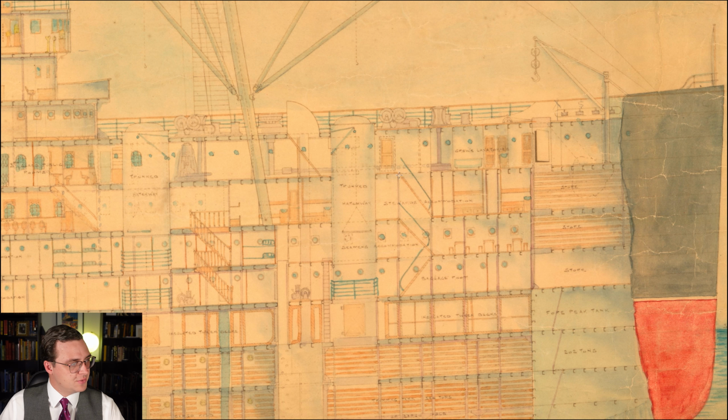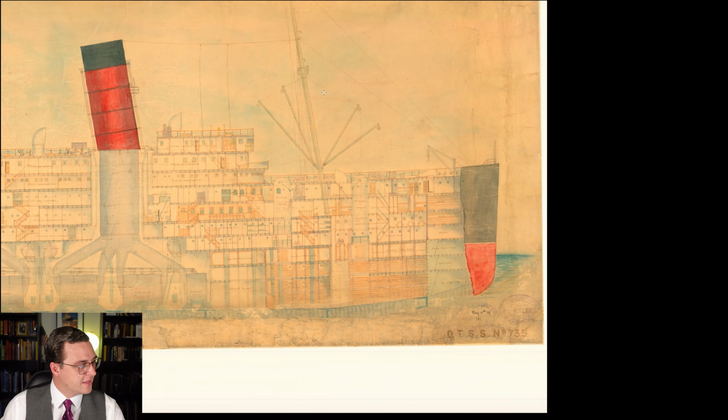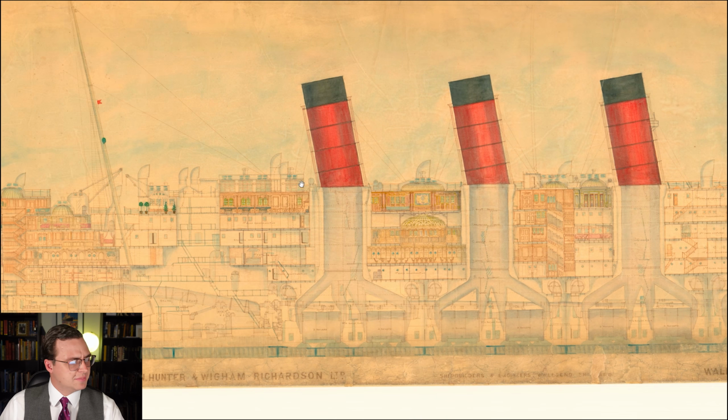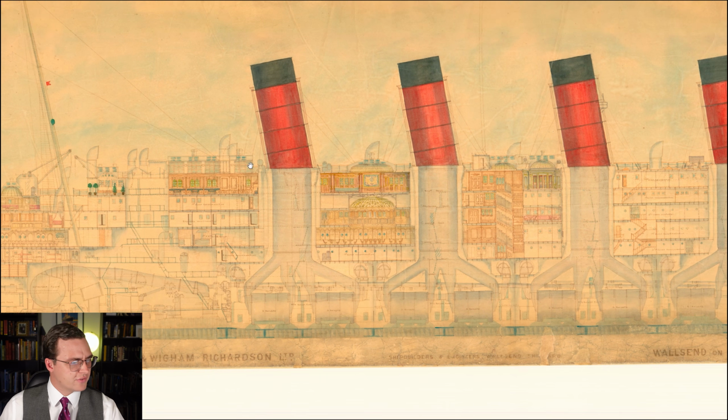So yeah, just a really beautiful plan. Gee, I wish I could draw like this. By hand, remarkable. So that's Mauretania in profile. Really very cool. There's also a whole set of deck plans, but I just realized I've been recording this video for over half an hour, and we've run out of time.